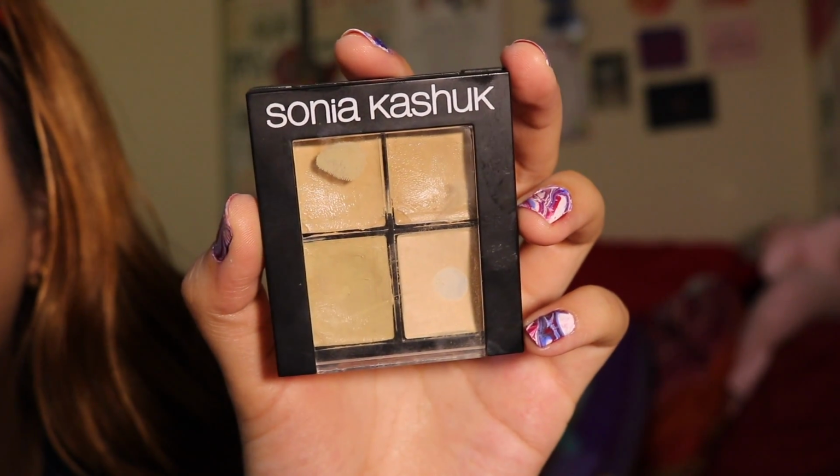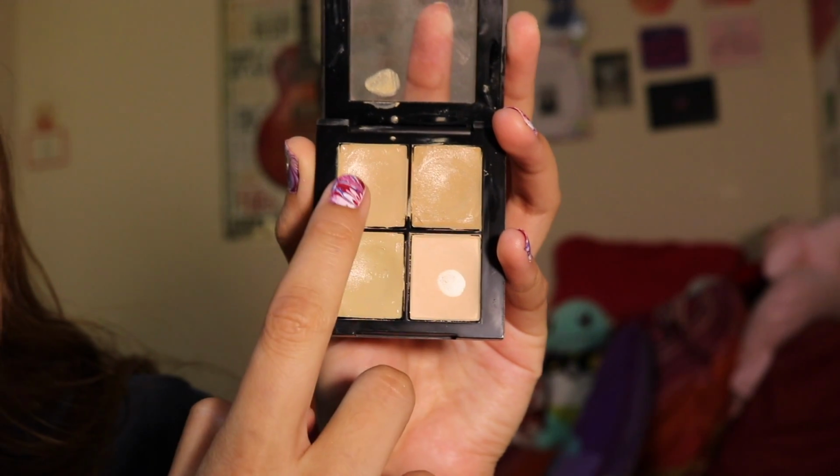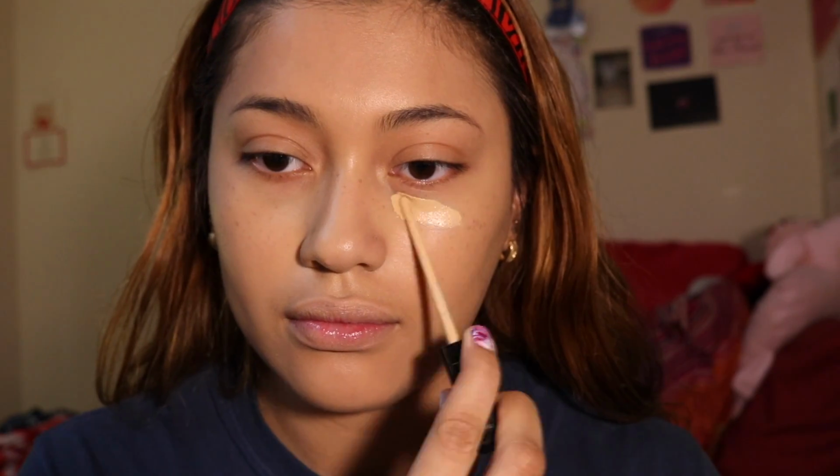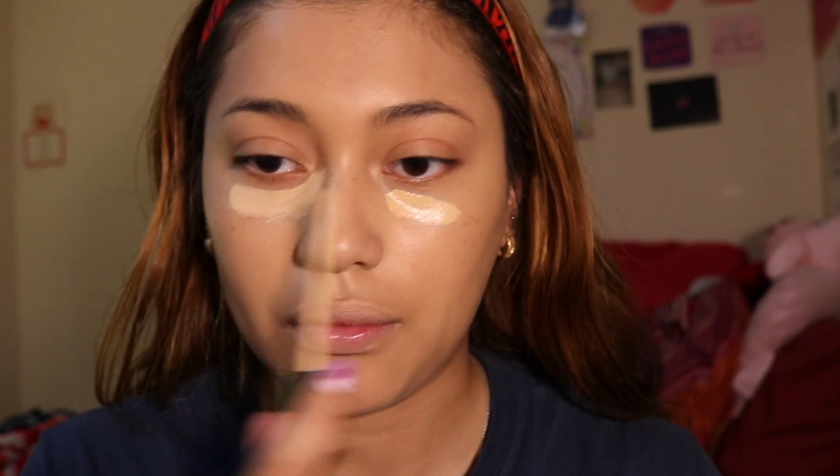You can totally go ahead and use your Real Techniques complexion sponge, but mine was dirty, so I used my beauty blender. To conceal some redness, I'm using the Sonia Kashuk Hidden Agenda palette, and I'm using the greener shade and the lighter shade, and I'm just putting that wherever I have any redness, and I'm also blending that out with my beauty blender. Next, I'm taking the Maybelline Fit Me concealers, and I applied sand first, and then I added a little bit of medium.